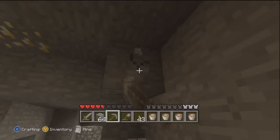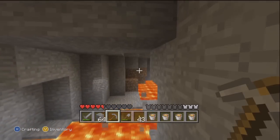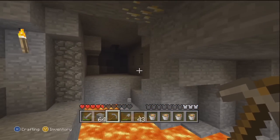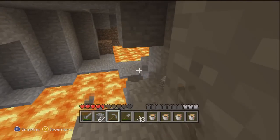And I'm exploring this place. For the first time in Minecraft history, I'm exploring something, as if it never existed in the first place. This is very scary. Unless there's a spawner down there. If another zombie comes, then I know there's a spawner down there, which means there's going to be more gold and stuff. This is very interesting.